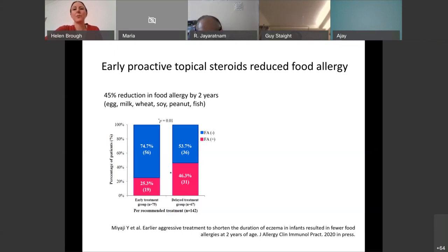And what they meant by topical steroids was moderate steroids to the body and mild steroids to the face. What they did was a 2-week course of these topical steroids to clear the skin and then using topical steroids twice a week thereafter to prevent it from coming back. This is what the dermatologists call weekend therapy, but essentially you can just space it out during the week, twice a week. So you can see here that there was a 45% reduction in food allergy by 2 years of age in the group that had early treatment with topical steroids.